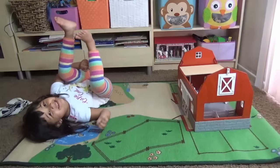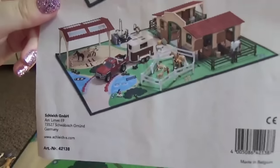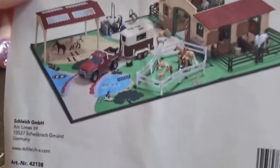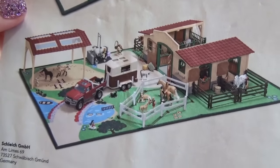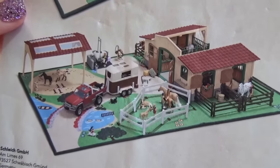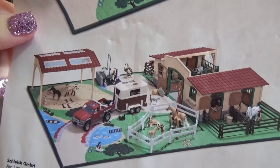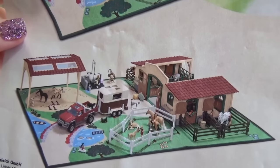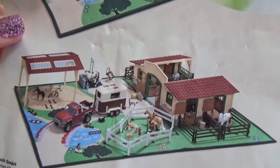Okay, so you want to organize everything at the farm? Guys, this is how the mat looks, and this is how you can make it look. So this one has a stable. We have a barn. It has fences. You see, it has a car and a wash area for the horse, and then the horse practicing area, riding area. It looks really, really awesome. Right now, we're making a farm from it. Let's see how it's going to be.